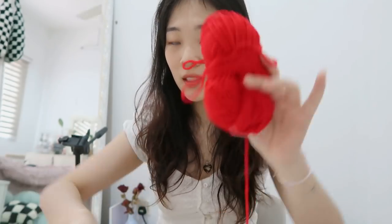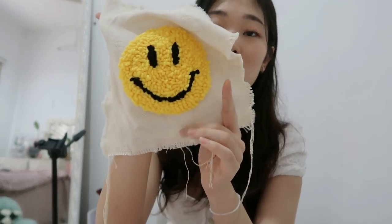Ta-da. It's so fluffy. I'm gonna go in with the red now. And I also went ahead and finished this up. I'm not sure why I've been putting it off because it literally took me less than 5 minutes. The smile is a little crooked, but it's okay.